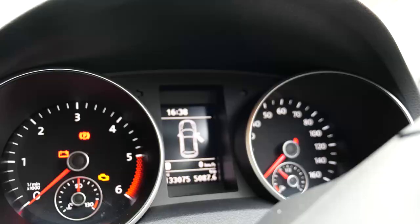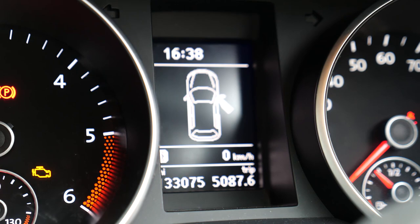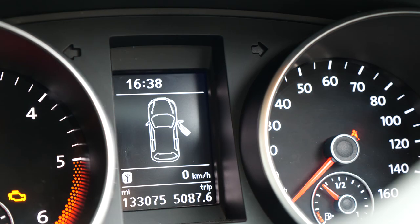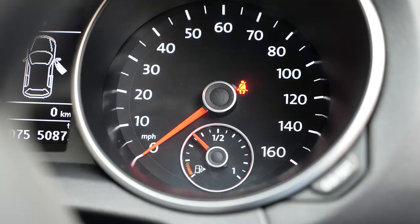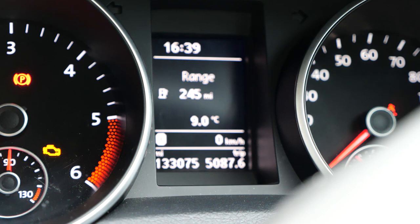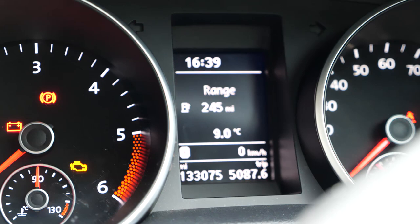So just looking here at the trip computer, we've got 5087.6 miles showing. That means the total for this trip was 441 miles, and I left with a full tank. Here is the fuel tank now, so you can see that's 441 miles of usage. I think it's got 245 left, so what's that, 245 plus 441? So yeah, 686 miles, just under 700 miles off that tank, which I think is pretty darn good.